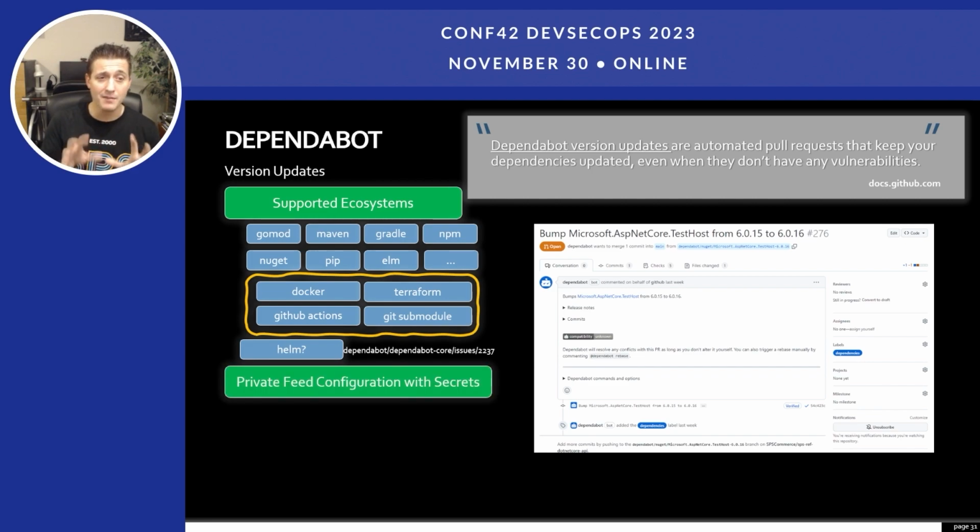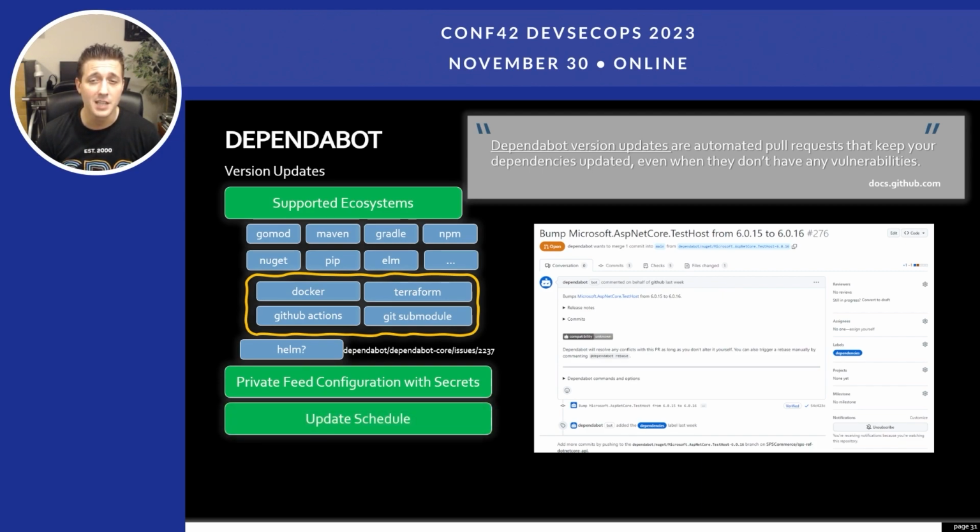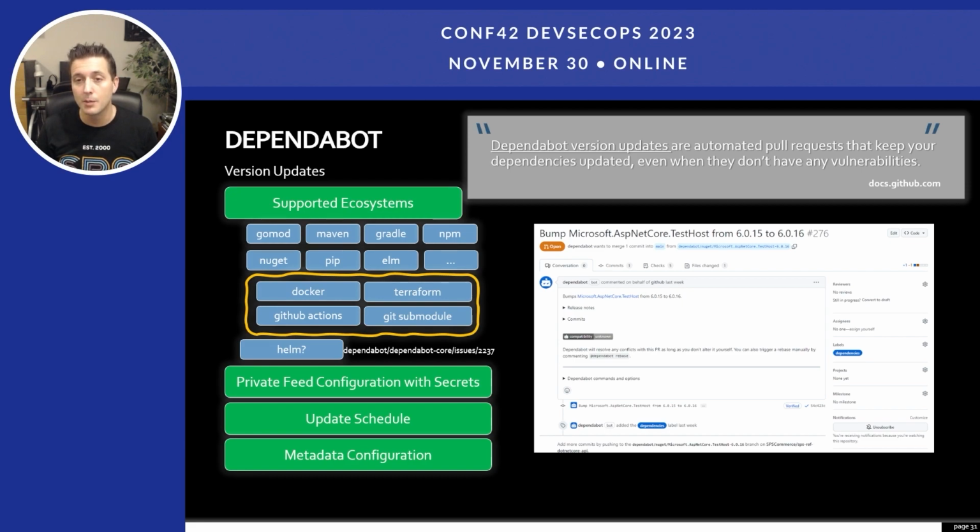It does support private feeds as well, so you likely have internal packages that are part of your organization, and you can include those here as a part of it too, and organizationally configure secrets that would allow private access to, like, a JFrog feed, for example. You can specify an update schedule, which is important because you don't always just want to update in real time. Sometimes you want that to happen on a regular cadence. You also have metadata configuration, and we'll talk about the metadata configuration options in a second. And we have behavior configuration, and we'll see that too.